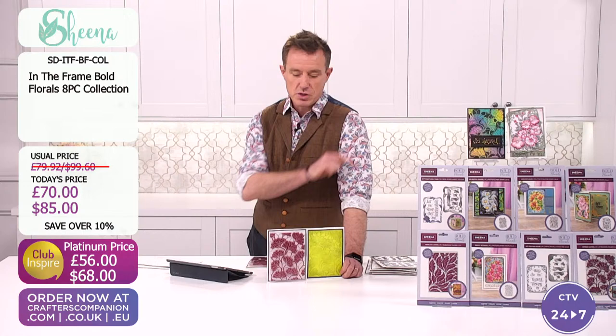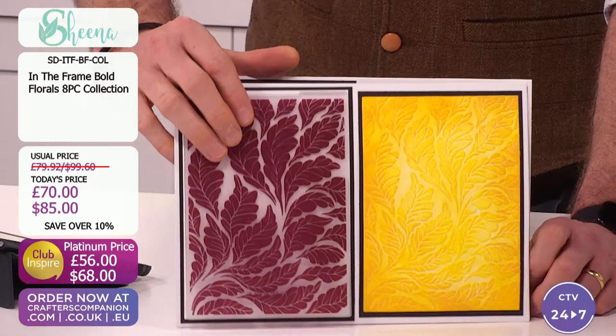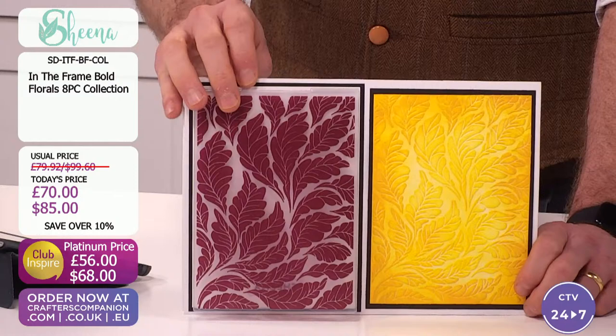You've also got your two embossing folders in here as well. The 5x7 these are. That is the beautiful ginkgo leaves. And please refer back to the start of the show if you haven't seen the demos with this, because in the first hour, Sheena did some fantastic demos with this embossing folder, which is the swirling leaves. Really, really fantastic. So do go back, watch, pick up those ideas.